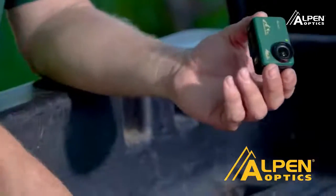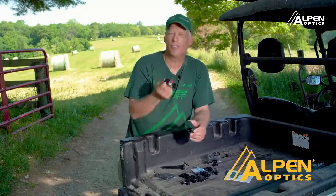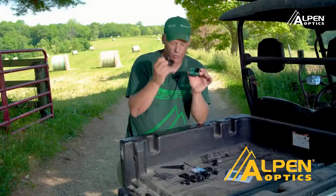Lots of other attachments, and most other manufacturers' attachments will fit with this camera as well. So it's really endless when it comes to all the things that you can do with it. Now it comes Bluetooth with a remote, and this remote, you can just put it on your wrist. You can actually run it with the remote. You can start the video or you can take photos, and again, 4K photos with the remote.